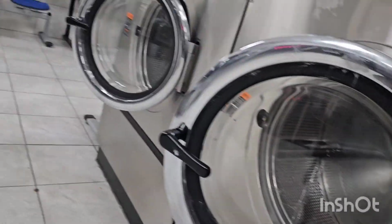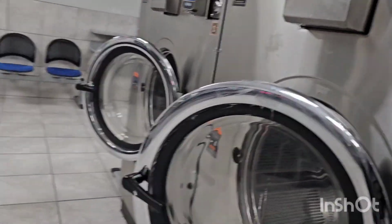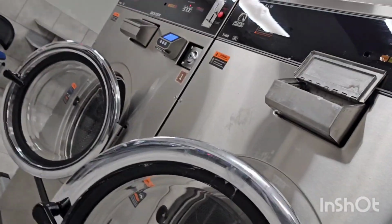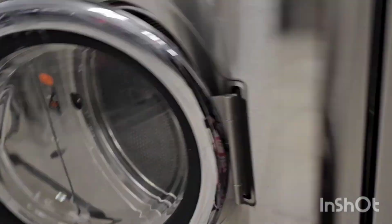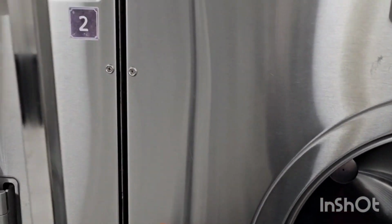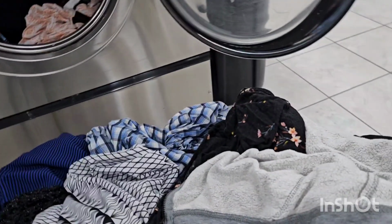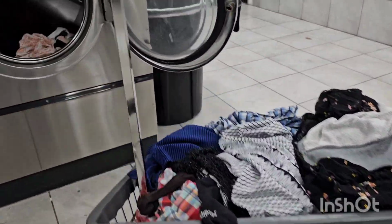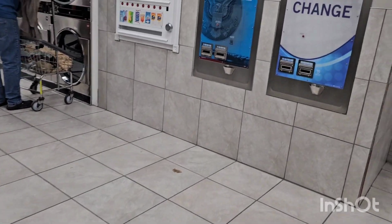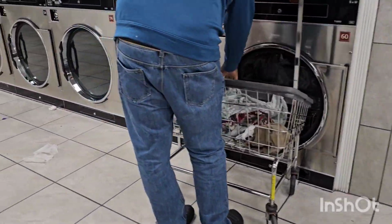Yeah, guys, so after that, I'll show you how we put them in the machine. Yes, guys, be patient. I'm just removing all the clothes from the dryer. They are full here. I take another cut. See, they are full here. I have to take another cut for the remaining clothes in the washer. I have to move this one to the dryer here.